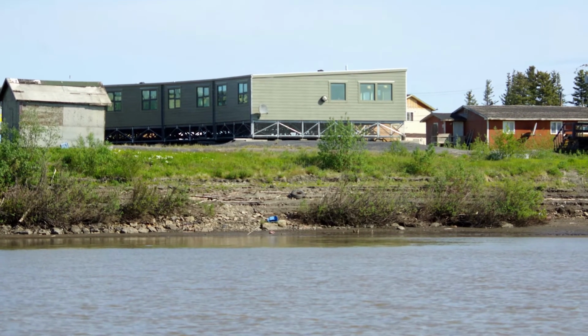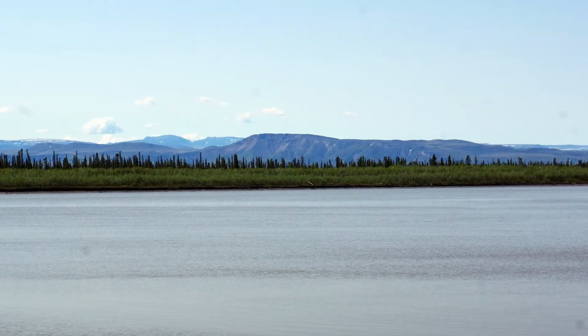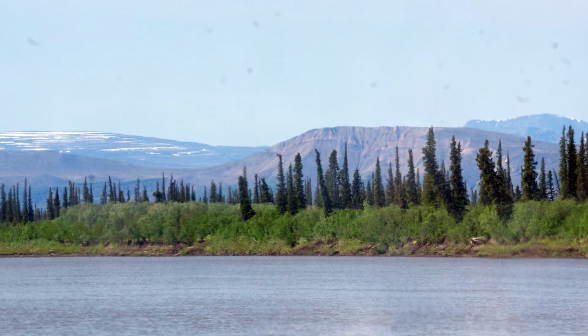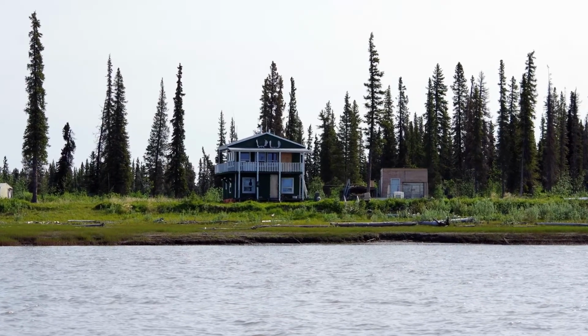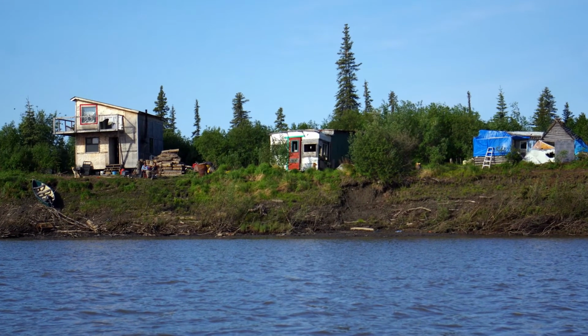And that is a brief visit to the Hamlet of Aklavik and the Mackenzie River Delta in Northwest Territories. They are both amazing places to visit, so if you are ever in Inuvik during the summer, take a day and travel across the delta by boat to see the Hamlet of Aklavik and to see firsthand the wonders of the Mackenzie River Delta.